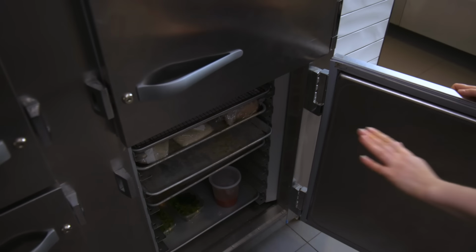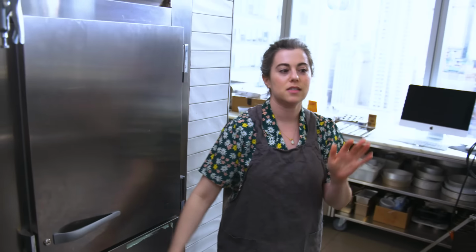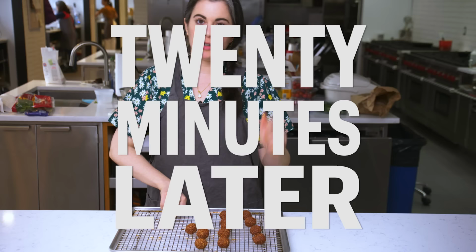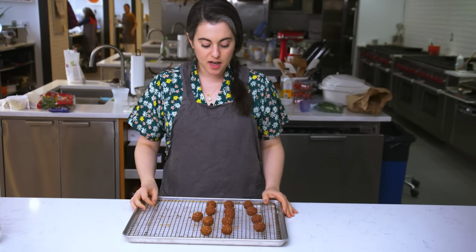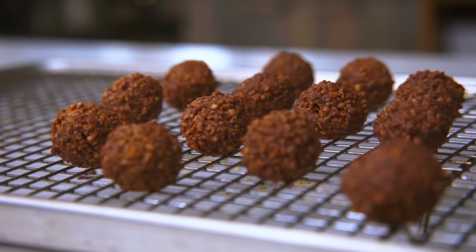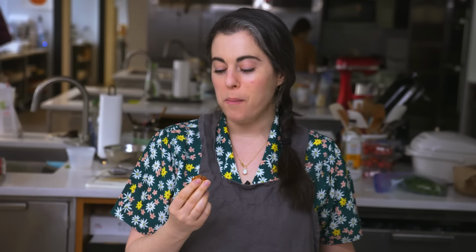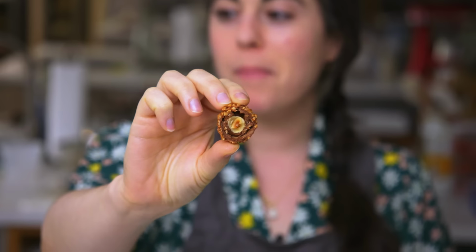Okay, I mean, they're basically set, but I just want 5 minutes to cool down, and then we have to wrap them. That's going to be fun. They've been sitting at room temperature for a little while, and now they're ready to go. I want them to be room temperature because I want to make sure that the filling inside is nice and smooth and creamy. I want to taste it just to make sure everything came together the way I wanted it to. Oh my God, it's so good. Look at it. This is the best thing I've ever made.